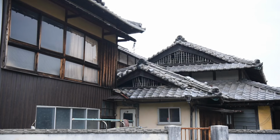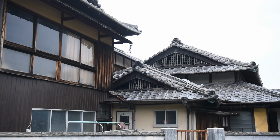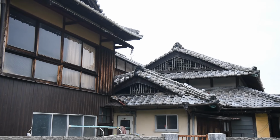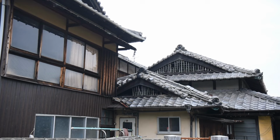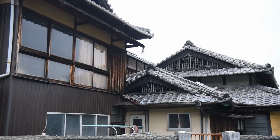One thing we found really helpful is to look very carefully at the roof lines and how they intersect with each other. Japanese traditional houses do have interesting roof lines, but they're usually done in a really artistic and beautiful way, and they don't often have impeded sections where they sort of bump into other structures.